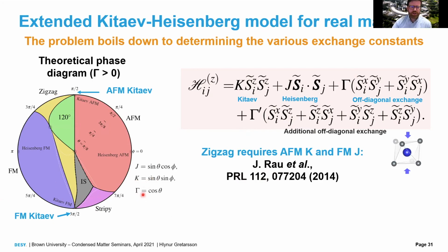So what he has done here is just to parameterize J, K, and gamma. And you can see that zigzag order appears over quite a range of parameters. Spin liquid is only at these poles here. So you can have, for instance, the Kitaev term K be both antiferromagnetic or ferromagnetic in this model.